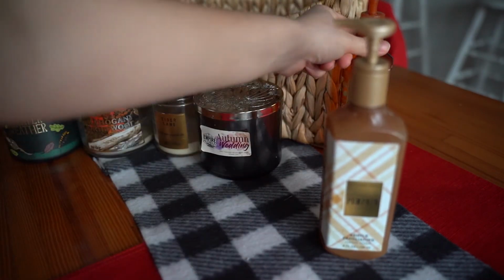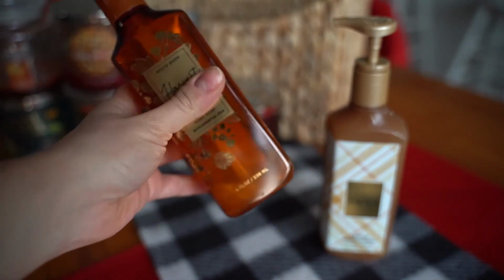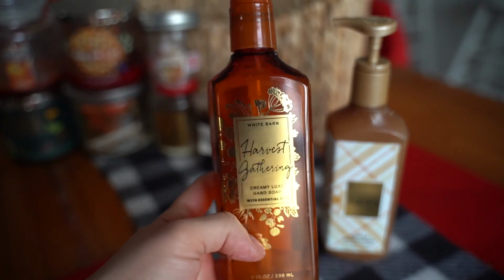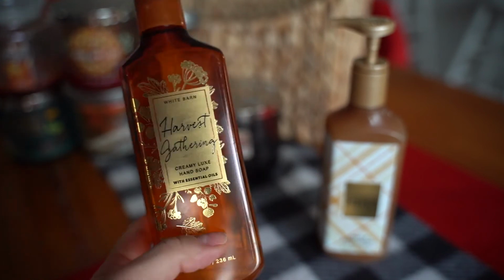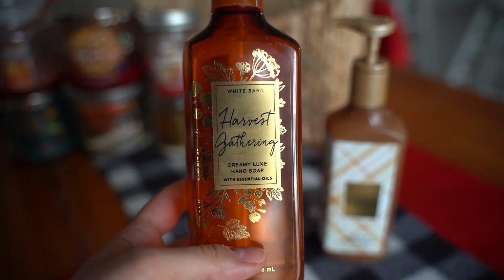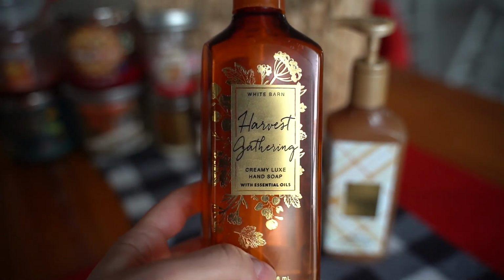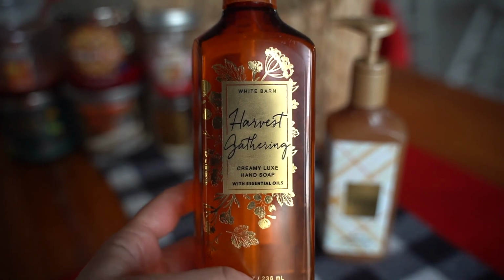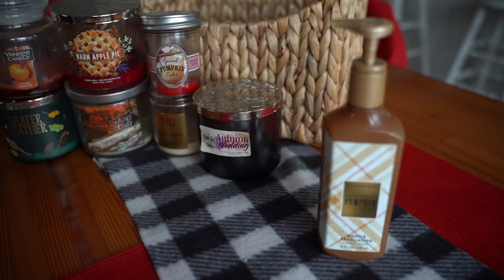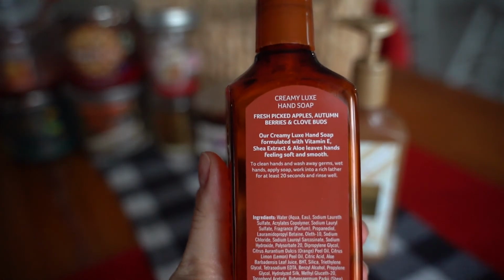Two soaps I finished up. I used up, so there's a tiny little bit left of this one. So I guess I'll start with this. This is Harvest Gatherings. Funny, because we can't gather anymore. It's not funny. But every time I would use this, I'd be like, oh, Harvest, can't do that. But the label is gorgeous. Sorry, you just probably blinded you guys. Gorgeous, gorgeous font. The label is beautiful with the gold against the orange. The notes on this one are freshly picked apples, autumn berries, and clove buds.